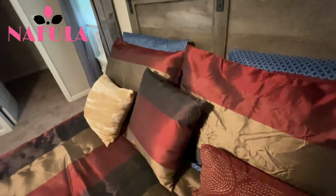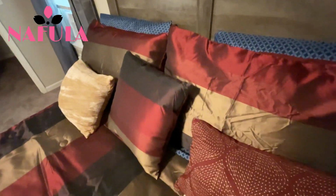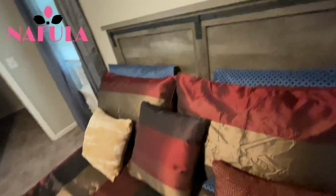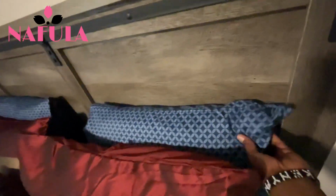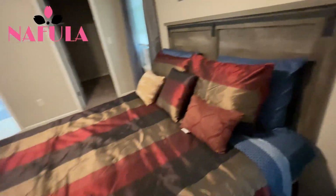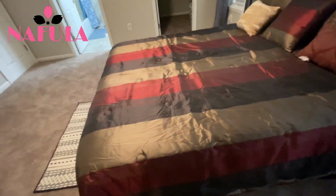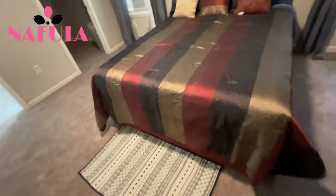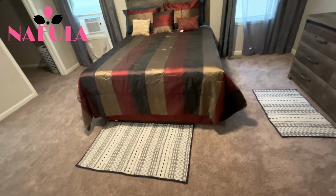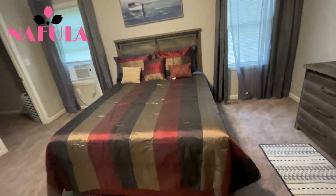So you have 2, and then you have the other 2, and then you have this one just for decoration, but you can use them. So this one matches the bed cover, and this pillow right here matches the one on your bed, and then the top sheet. That's your bed right there. With this bed, as you can see, I put the mat down there, matching the one down there. So you have a mat there, and then you have a bed.